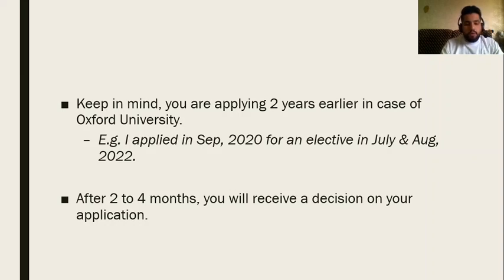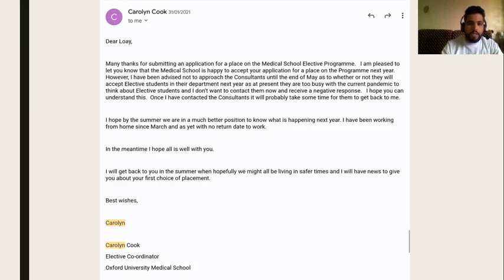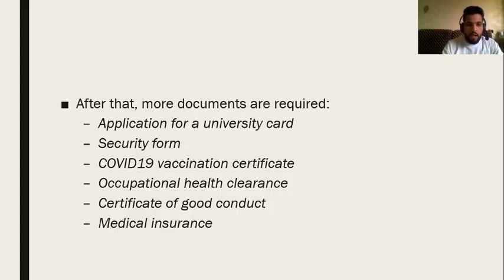Two to 4 months after submitting your application, you will receive a decision on your application by email. Usually it's from Caroline, the elective coordinator at Oxford University. In this email, she told me I've been accepted into the Oxford University elective program. Congrats to me. And she would contact me by summer for further documents and information.